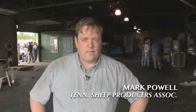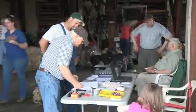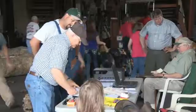But it was started as a service to the Tennessee sheep producers where they could bring all their wool in one location, get one buyer that would buy all the wool in bulk and get a good price for it, as opposed to each producer having to go out and find their own buyer for the wool.